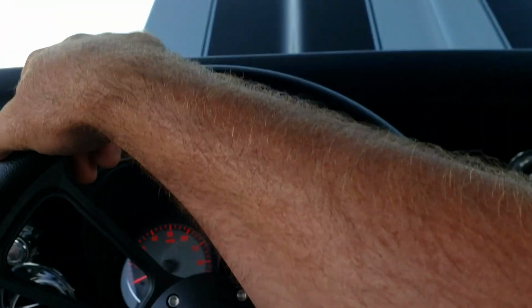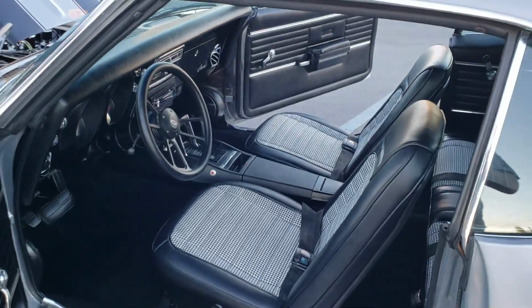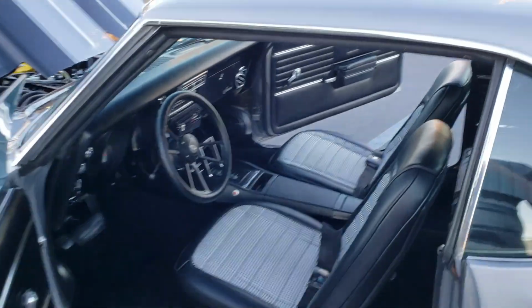AC blows cold. Headliner's all pulled tight. Has brand new interior. No heating issue at all.